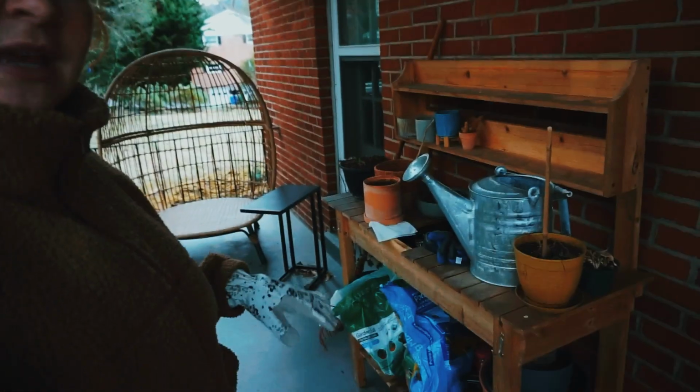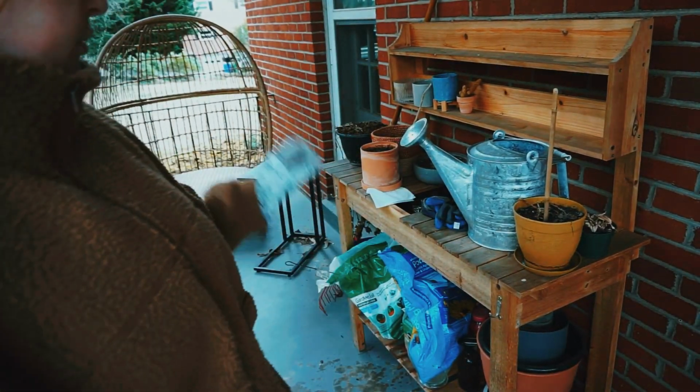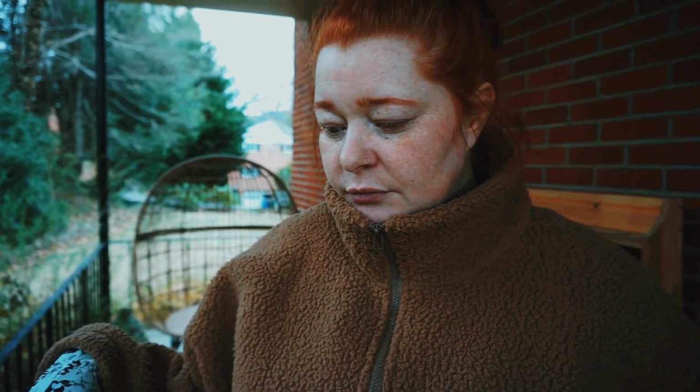But right now I'm going to show you this. See how it's just all the plants I killed. I need to just give this a really deep clean, at least get the dirt out of the pots and stack the pots and give it a good wipe down. And then I want to sweep the porch, get the cushions back out for the chair so it's spring ready. And then we have a cover for the rain that we'll put on.